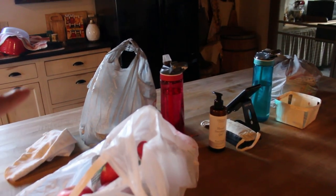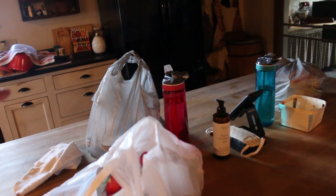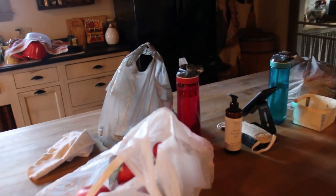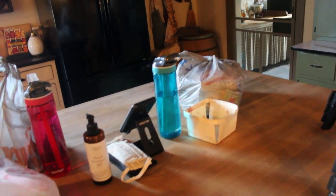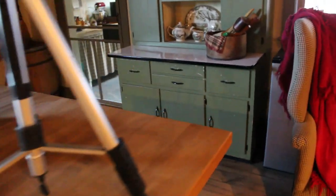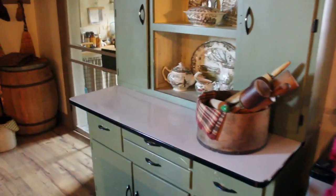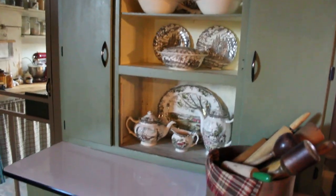This is a bag of, I don't know what that's a bag of, actually. Oh, a bag of lids, jar lids. I need to put that down in the basement with the jars. These are seeds for next year. I need to take care of those as well. And that's a strawberry box. That'll go downstairs with the rest of those. And this is all neatly cleaned up. Haven't seen it this clean in a very long time.